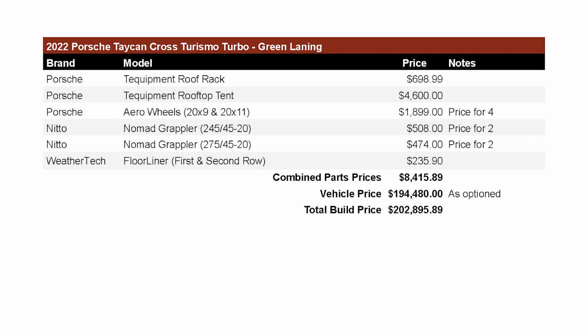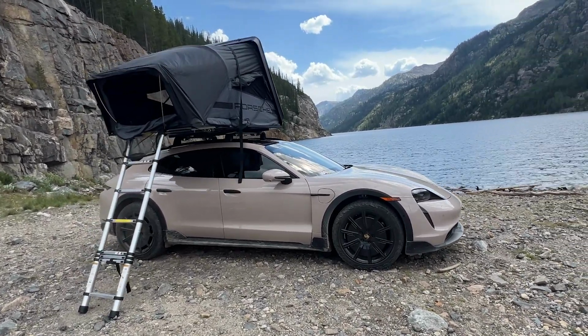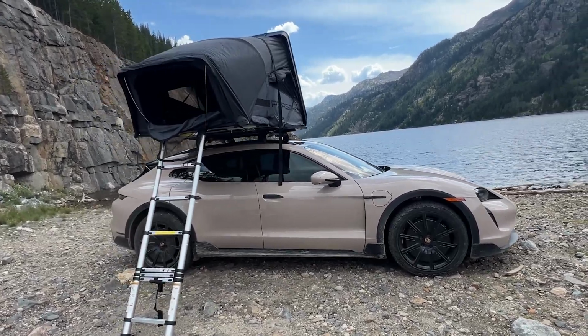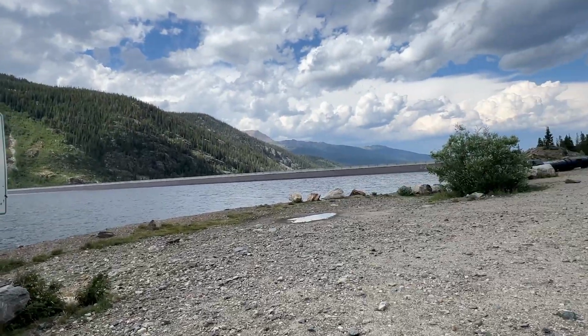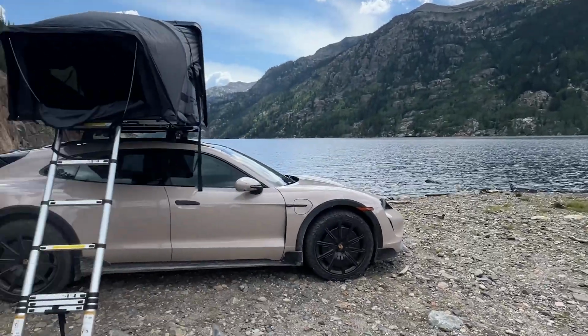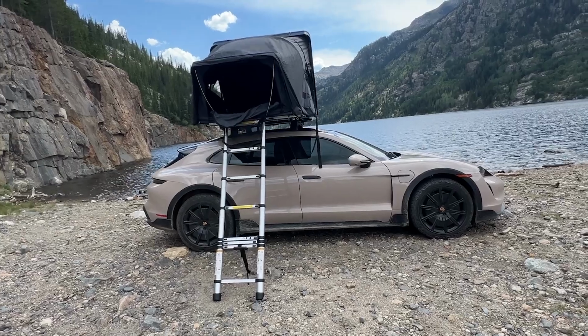It's all electric, 2-speed automatic transmission. It delivers 670 horsepower. Yeah, it was very funny as we were driving up here. We are on top of a dam at the moment. As we were driving up here, we got some very funny looks from dudes in off-road vehicles.